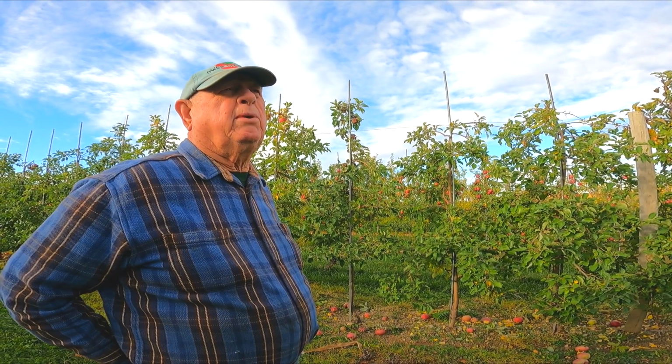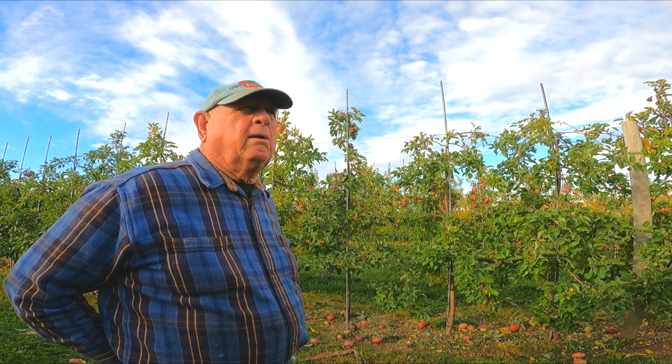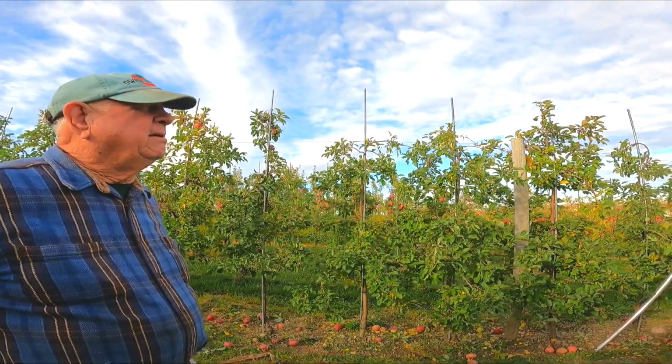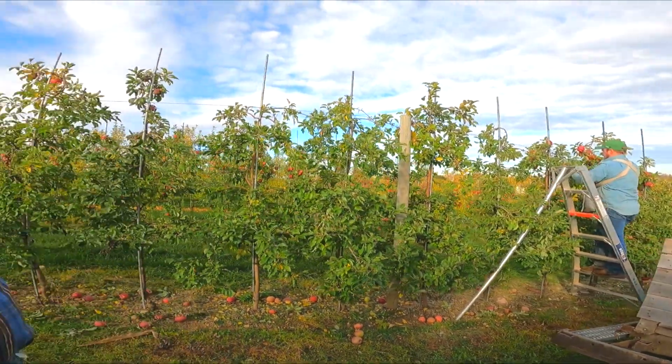You can take this, put it in just common storage, keep it at 38 degrees, and we'll have them in April, and they'll be just as good as when we picked them. Wow. And the longer they sit, the more flavor they get, because the starch in them converts to sugar while they're sitting, making them sweeter.